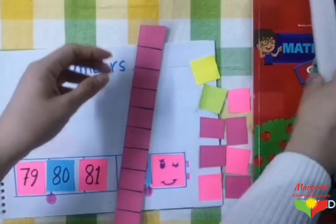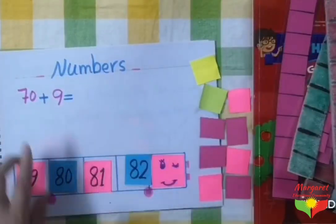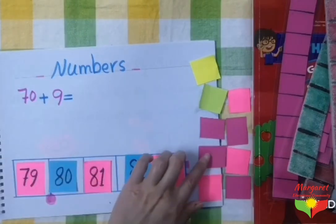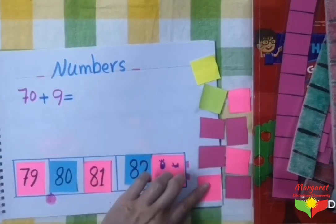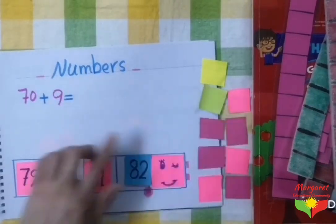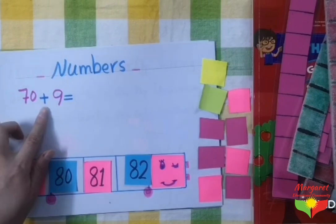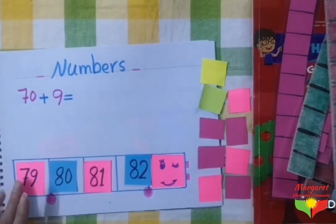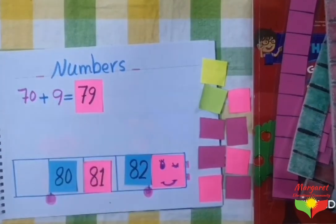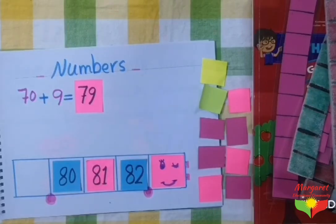Okay, 7 tens, 70, and 9 ones. 1, 2, 3, 4, 5, 6, 7, 8, 9. So we wrote 7 tens, 70 plus 9 equals 79. Okay, yes. The second one, we have number 80.